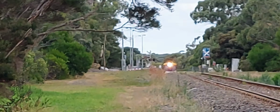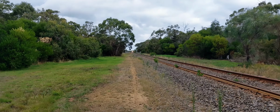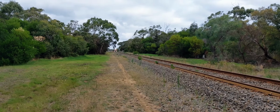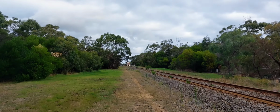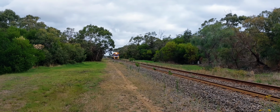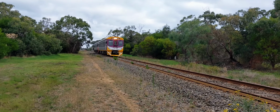Alright, he's pulling up. We'll just wait till he comes to our point here. Alright. Now, it should be powering past here. He doesn't have to do 50 once he's coming this way. We'll see if we can get a horn salute out of this driver. If he builds up speed, he goes past me. Horn salute, all right.